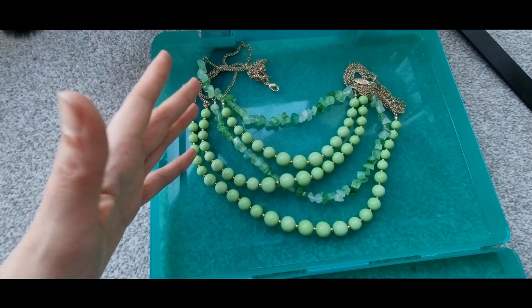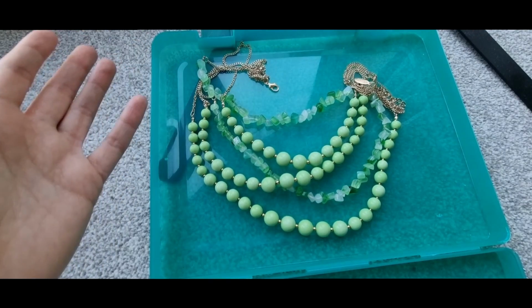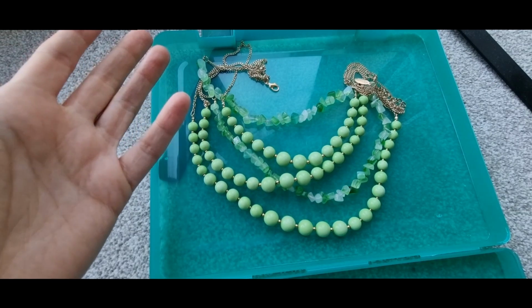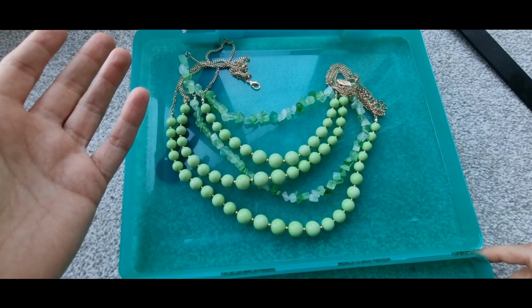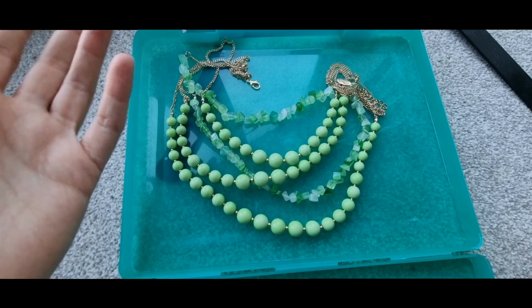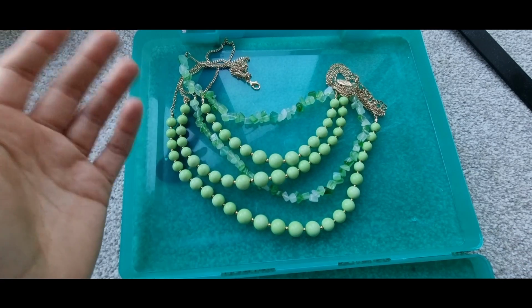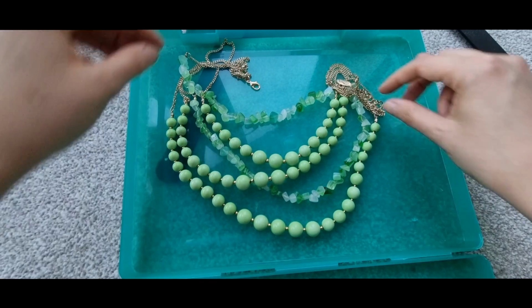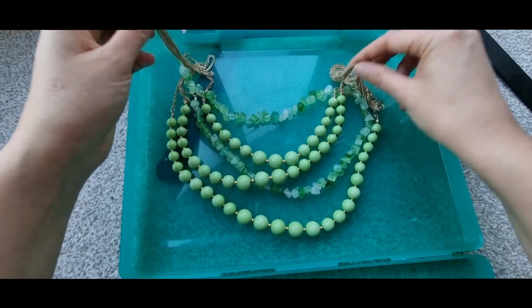And the jewelry I'm gonna show you today I bought during summertime, end of summer, I believe, in a flea market near the town where I live. So I'm gonna present it to you today. I'm gonna start with this necklace.